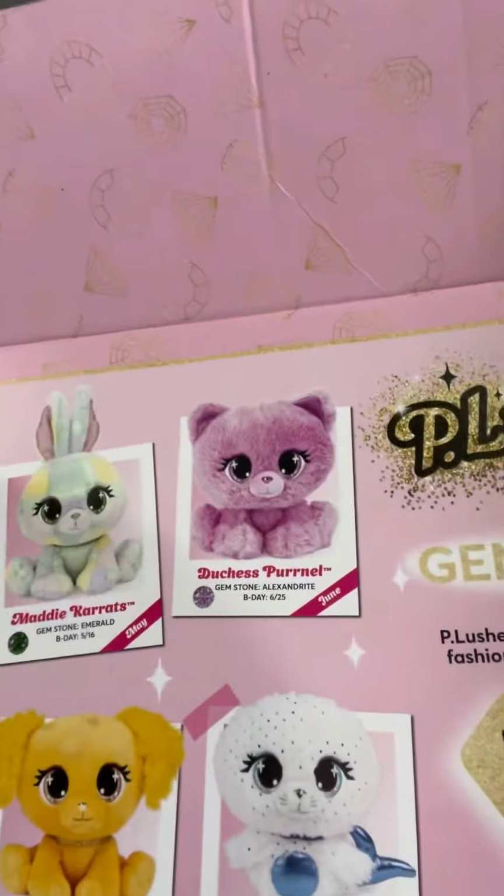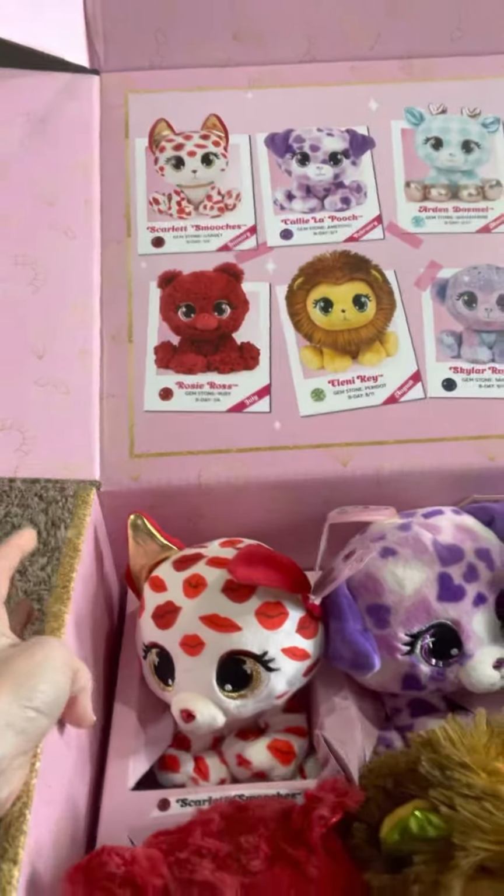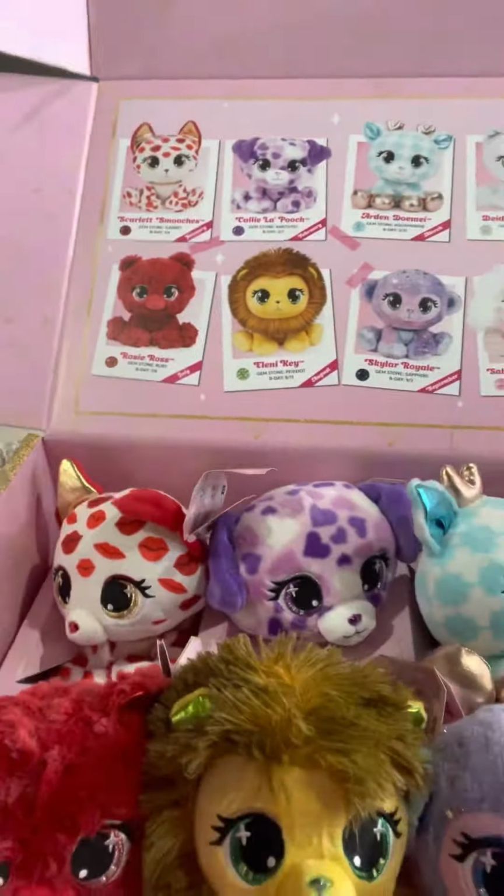They're so cute. We're going to have a party. We're going to show these to our friends. Let everyone play with them and see them. They are adorable. They are so cute. Wow. So we are so excited that we get to see these first and try them out.